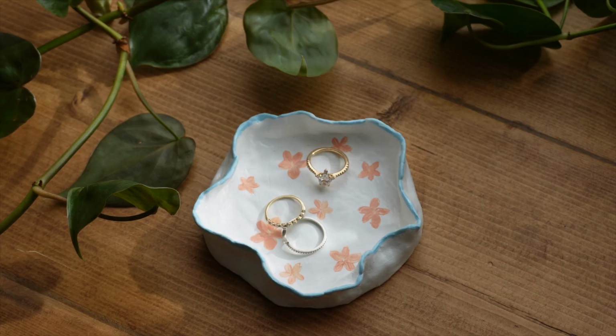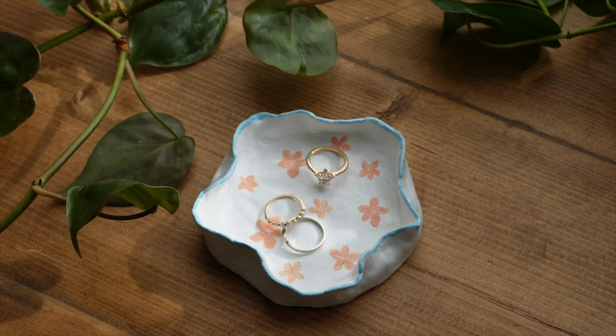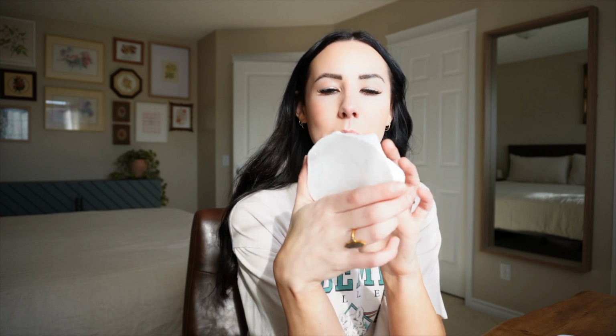And then other than that, I ended up just making this little trinket dish or jewelry dish and just had fun with it. I just played around with the clay and made this little shape and then painted it in a really fun spring sort of color. But yeah, I think I'll just use this for my rings or something. And I'm really happy with the way that one turned out.